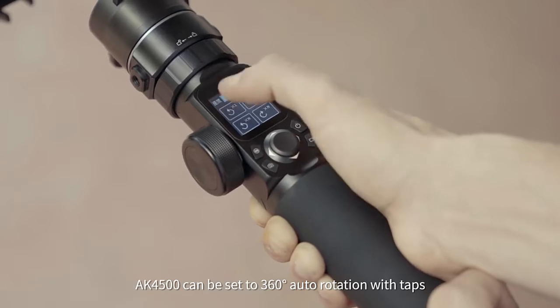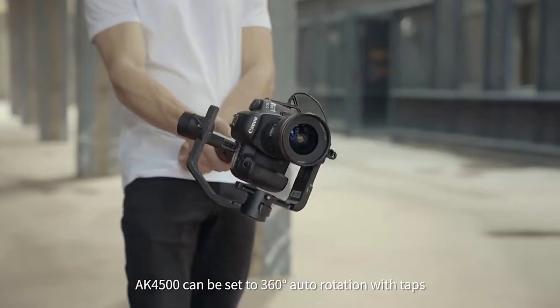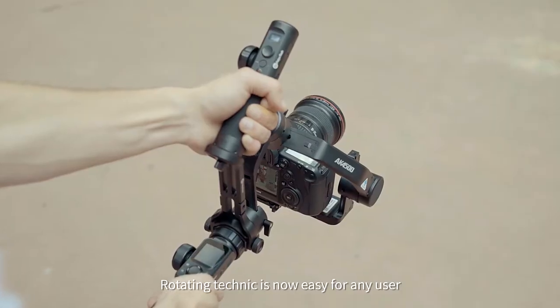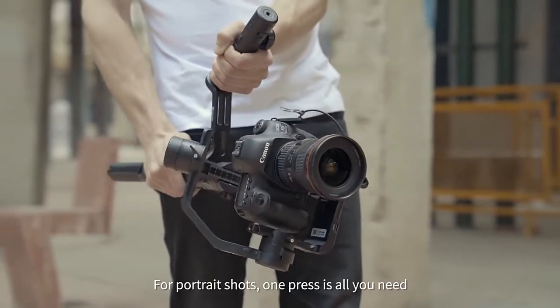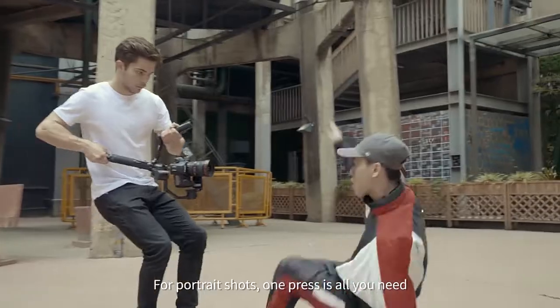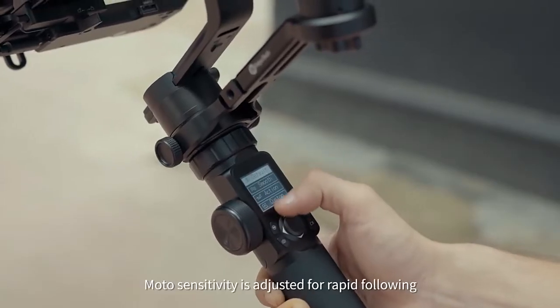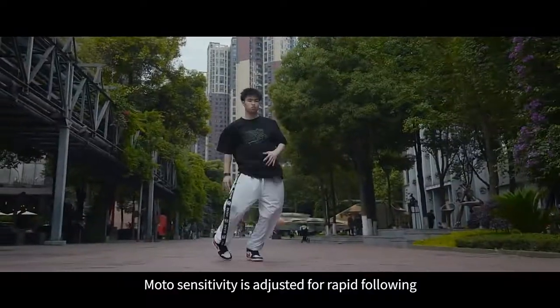AK4500 can be set to 360 auto rotation with taps. Rotating technique is now easy for any user. For portrait shots, one press is all you need. In action mode, motor sensitivity is adjusted for rapid following.